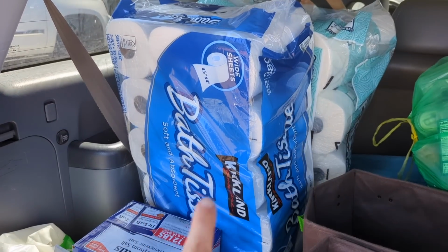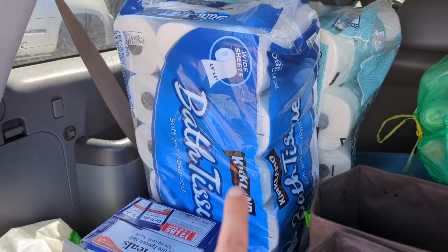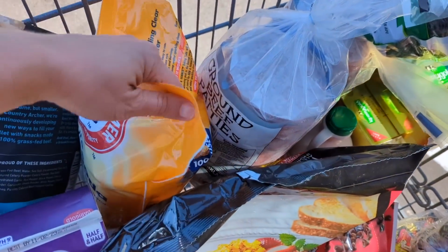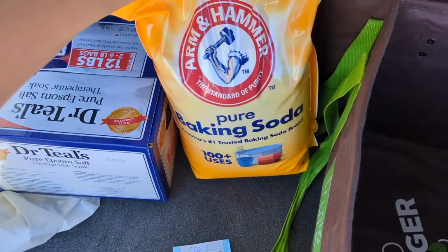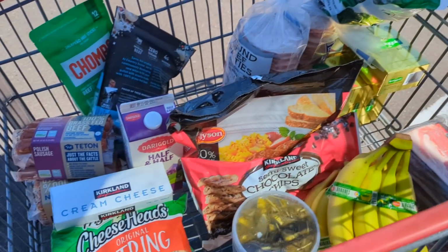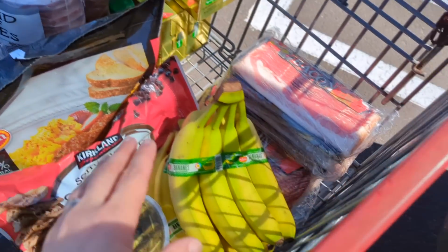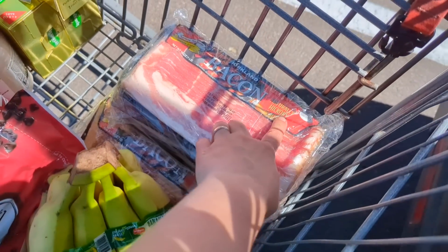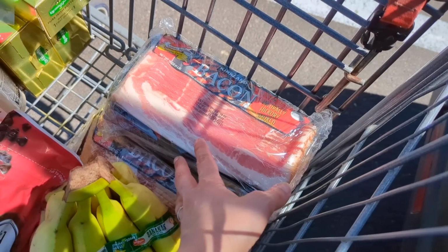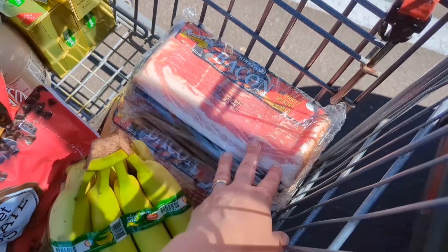Here are all the non-food items I got. Just paper towels, toilet paper, and Epsom salt. I guess the baking soda kind of counts as non-food. It's like half food, half non-food because I use it for cleaning and baths and things. And then here is all of the food. 2 packs of bacon. We like the lower sugar, lower sodium bacon, not because we're fans of lower sodium, but we just like the taste of it better.